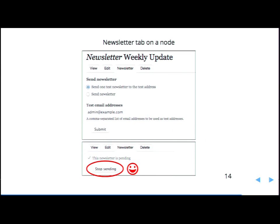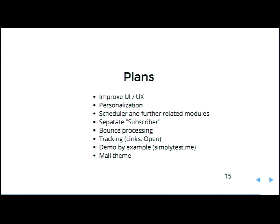Yes, here you can see the stop sending button that you have on an issue. And that's the same possibilities as in D7, where you can send your newsletters, send test mails, and all that stuff. And now we come to the plans, and there I give the word back to Mio.